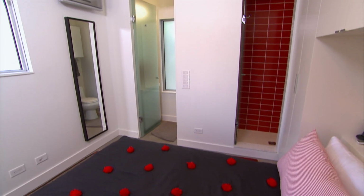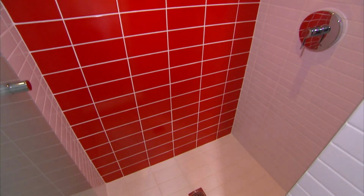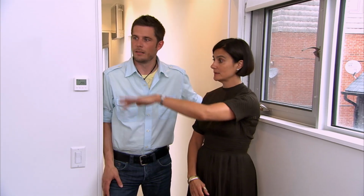And you can roll out of bed and into the shower, literally. What, that's the shower right there? The shower is right there. And these were built in for someone with a minimalist wardrobe.